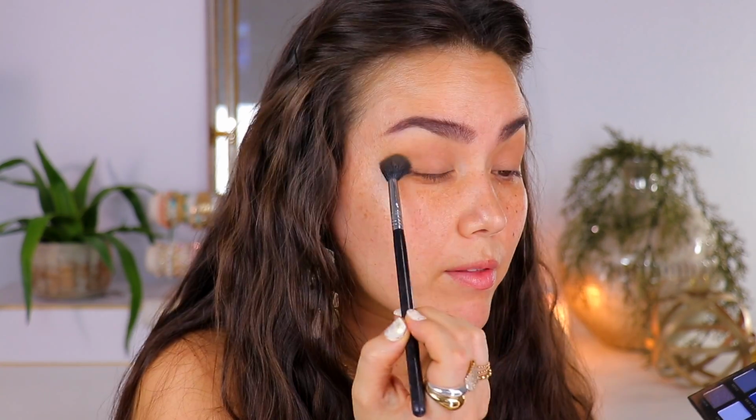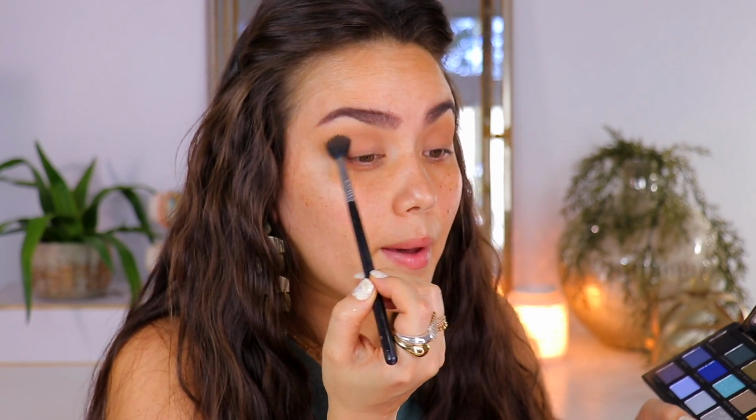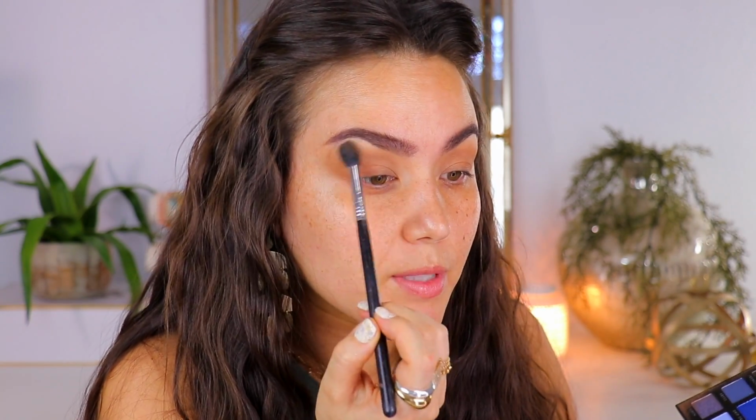It's almost like in the pan, it looks like a softer cool tone brown. Wow, these shadows are really soft and kind of powdery, but the pigmentation seems to be okay. I think it's just a softer color. I definitely wanna go in with one of these kind of like baby poop green colors.